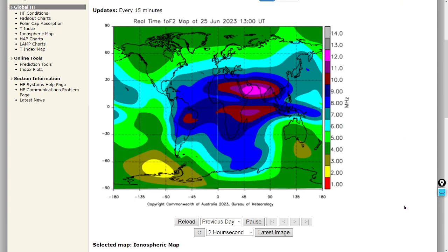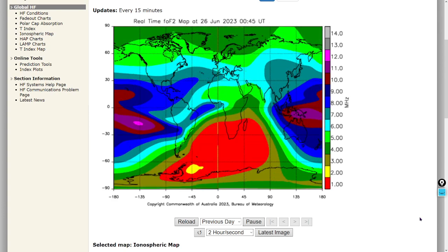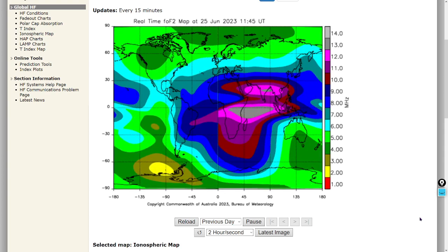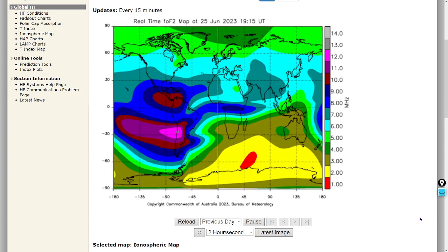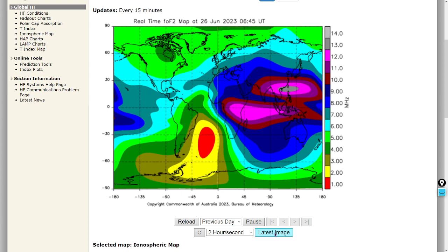So there is the vibrational frequency of the ionosphere. Things are pretty normal here. No major signals are jumping out at me. We show it daily on the channel because you never know when archiving pieces of data will become useful at later times. So that's the current situation. We'll let that play through till the current moment and then show the anomalygram.